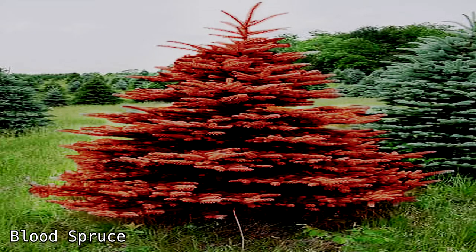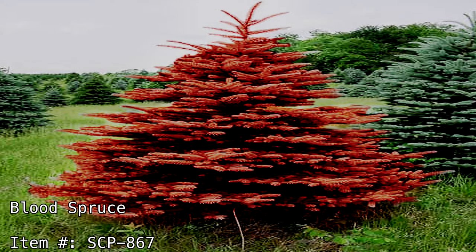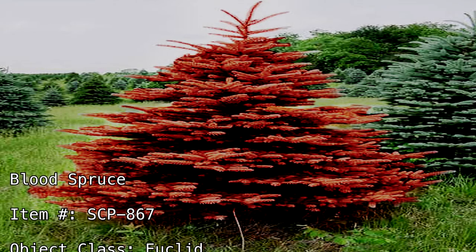Blood Spruce. Item number, SCP-867. Object class, Euclid.